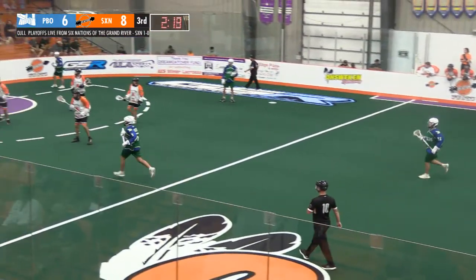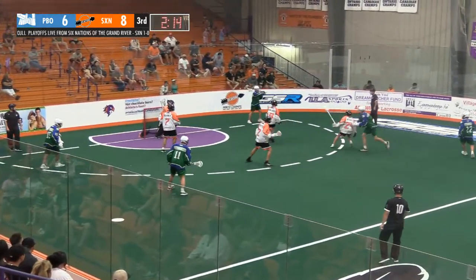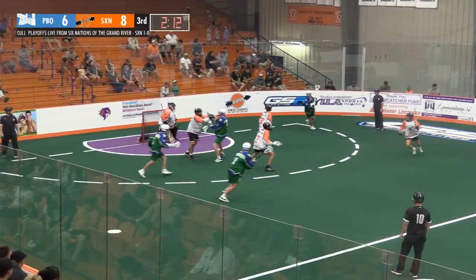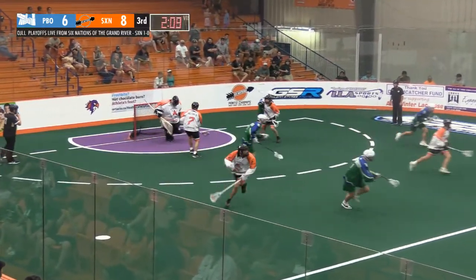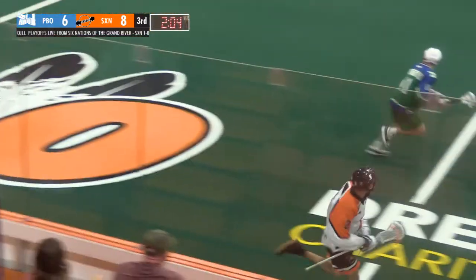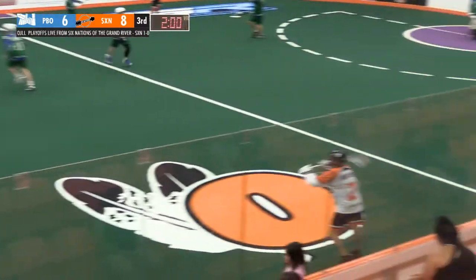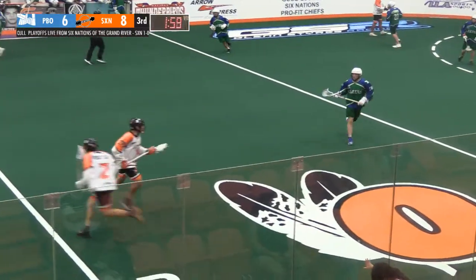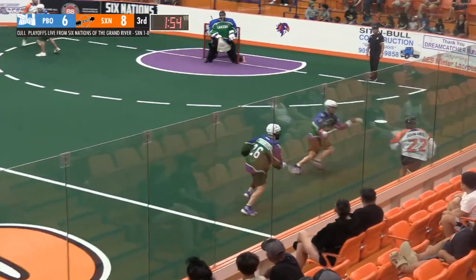Nicholas Rude, Blaymeyers, Clark, Colby Wood. Looking for something for Rude here. Now to Blaymeyers. There's that underhand shot, well saved by Thompson. Got to kill all this clock. If you're Six Nations, under 2 now. It's officially time to look at the clock if you're Peterborough.